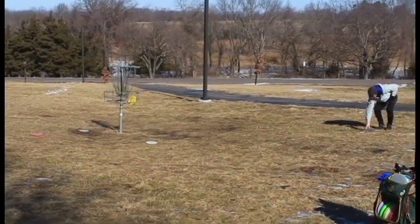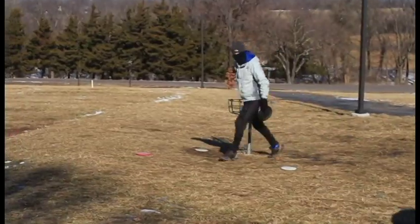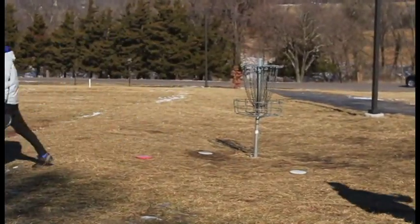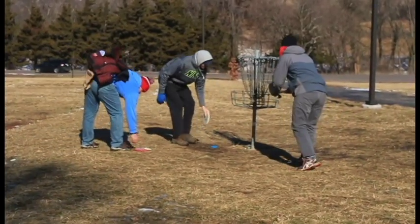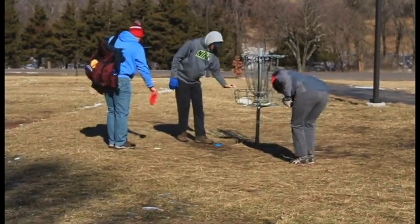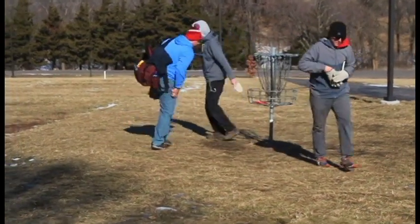Peter changing up putters. I want to say that is a Rhino or a Pig. It has one of those little rims on there, so it could have been one of those two. And Tom and Eric taking the par, and unfortunately Zack taking a bogey.